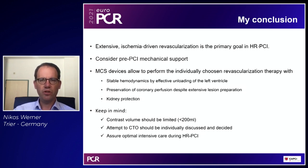the chronically occluded right. Another point is that we need to assure optimal intensive care during our high-risk procedures, to achieve a complete revascularization and also to have a very safe revascularization.